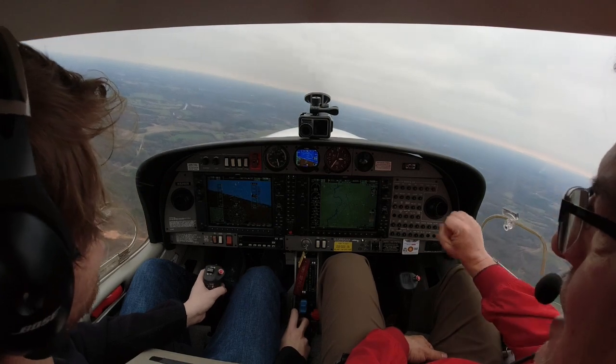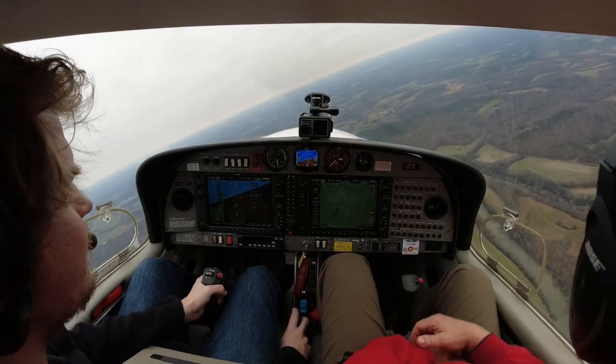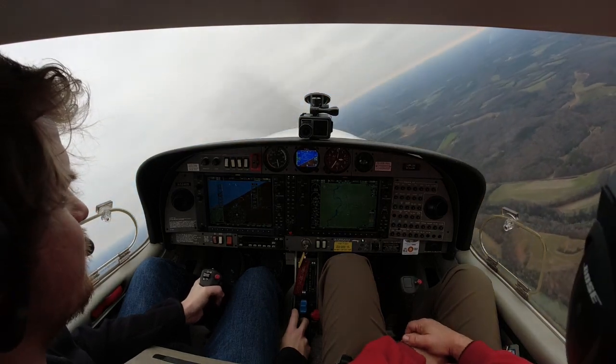And remember, when you roll out, you need to go stick forward some, because you're going to pick up all that lift that you were using to turn, and it'll balloon you. And then you've got to pull it right back. A fair amount of back pressure. You can use the trim wheel if you want. I'm not a fan of that. Put it back to takeoff. I'd rather just do it with the stick and learn how to do it.